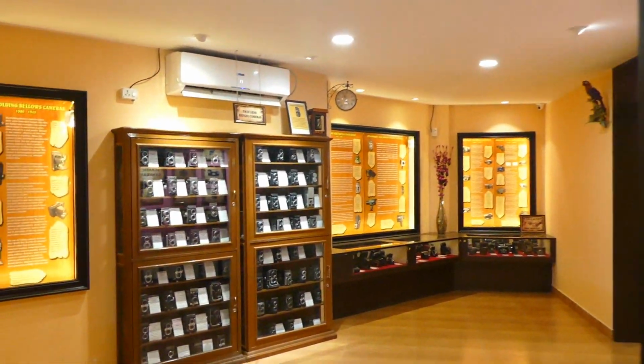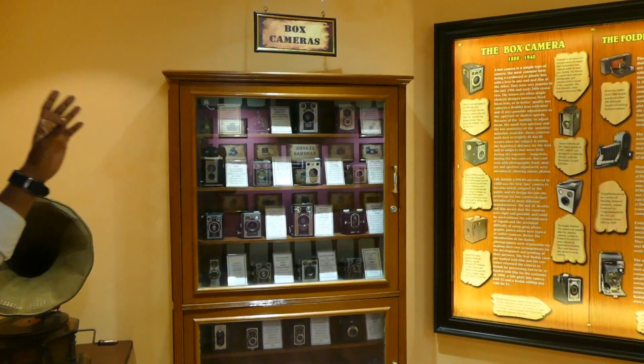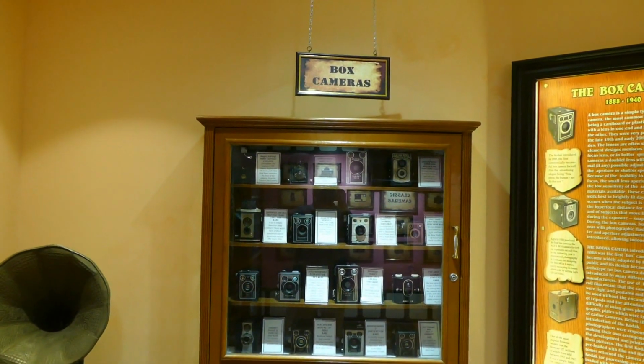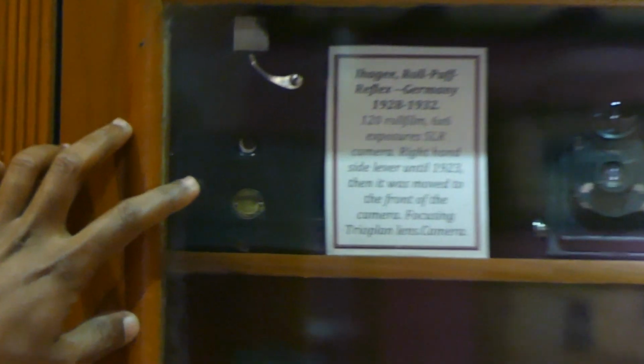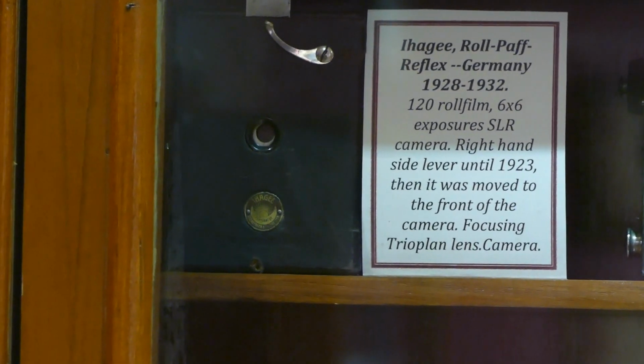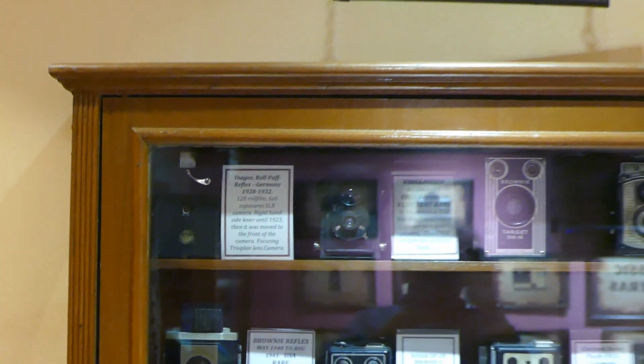This is the museum's first room. This is a box camera. Kodak company was the one that introduced this box camera. There is a pinhole camera. In this museum, this is the first pinhole camera, from 1928. These are still working cameras now also. It's very rare and expensive cameras.